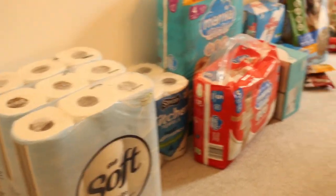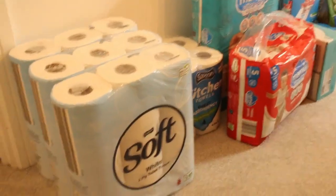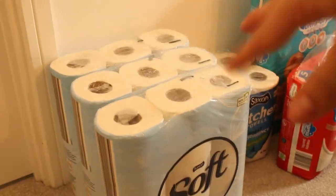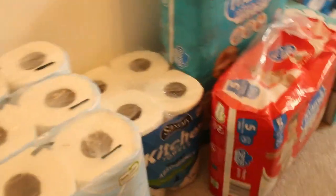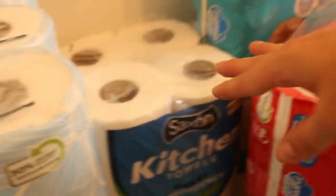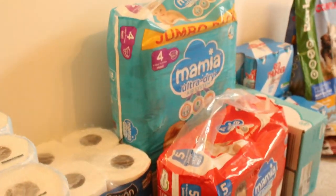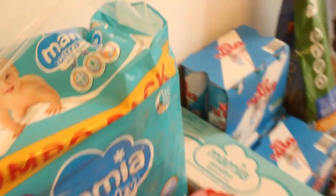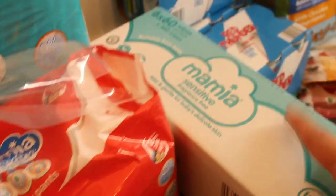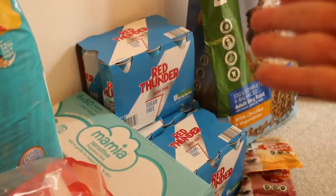Okay, so I'll start off here with the bits that I've put on the floor, because believe it or not, the table is completely full. So I've bought 27 rolls of loo paper. I bought some kitchen roll because I mostly use my microfiber cloths, but sometimes you just need that. I bought nappies, some pull-ups for nighttime, and then these ones just for my 19-month-old. And a 6-pack of wipes that tend to last us the month.